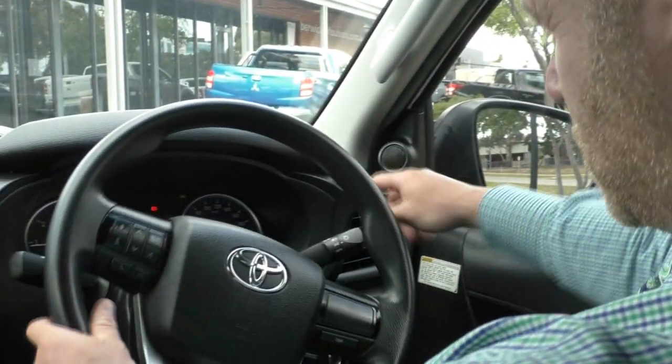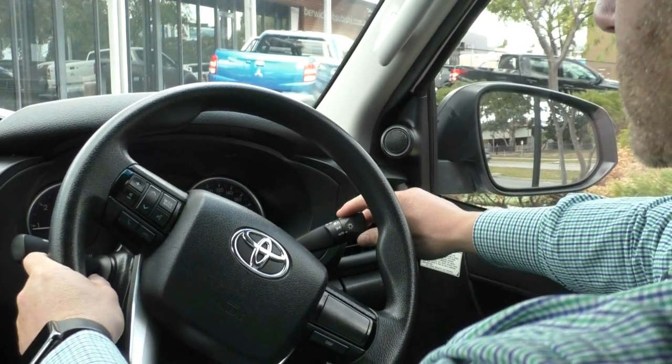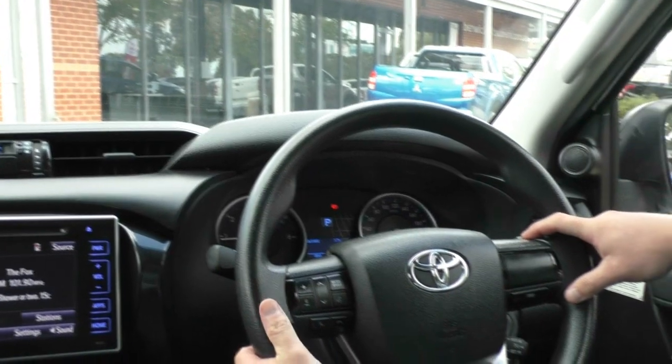Moving across the dash, you've got your right hand stalk, which is your headlights, either on auto, parkers or headlights. Also high beam, low beam and indicators from your right hand side, and on the left hand side is your wipers for the front there. On the steering wheel, nice and easy.